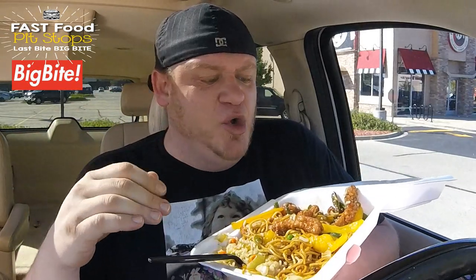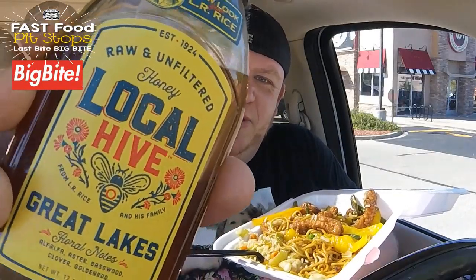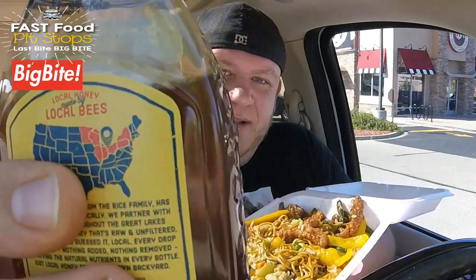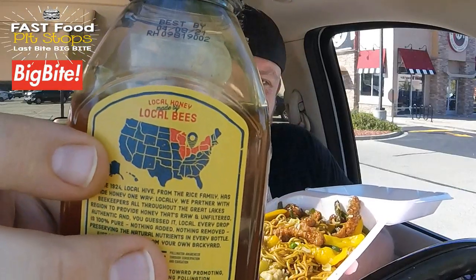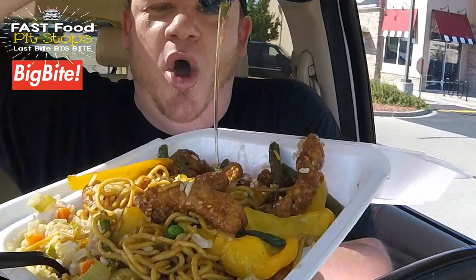I think we're gonna have to do it. A last bite, big bite. And to really top this guy off, we're gonna add a little more of that sweet, sweet nectar. I've got some local Great Lakes Hive honey, local up here to the Great Lakes region. Of course, I'm right here by the shoreline, and we're gonna top it off with a little bit of that extra deliciousness.